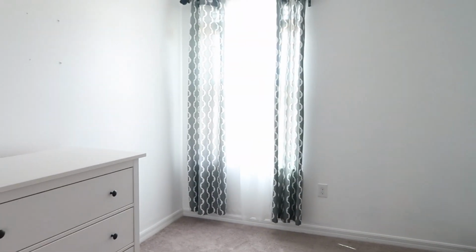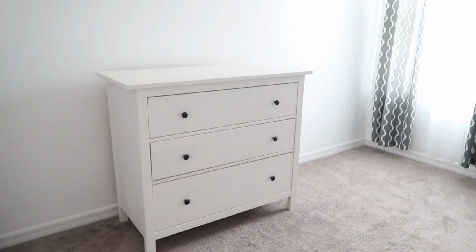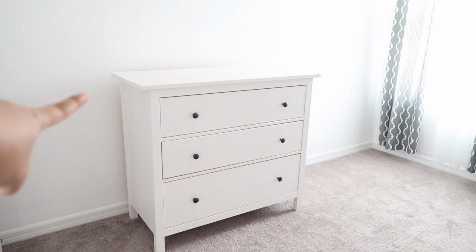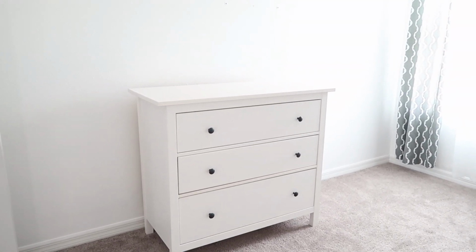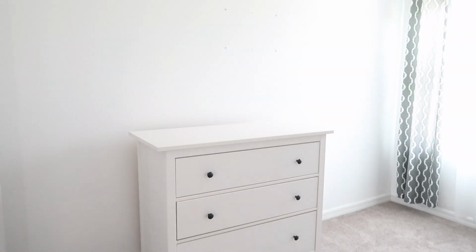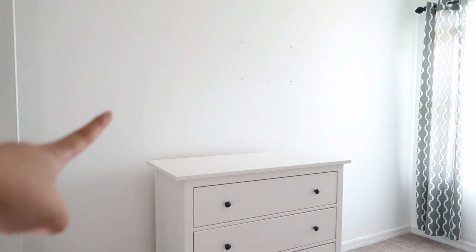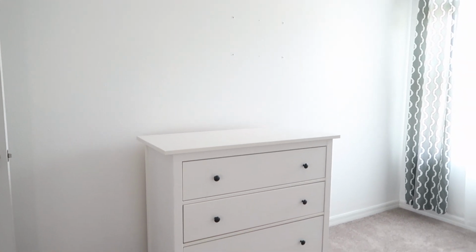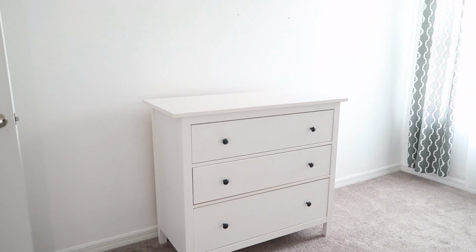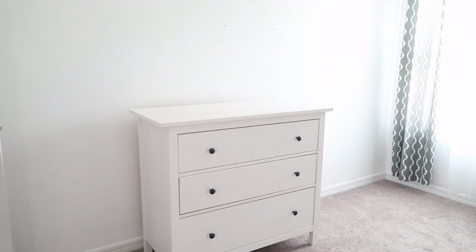And we actually got done painting this last night. And that would be the changing station. That would be where we're gonna change him. And I actually wanna put a mirror there. But my hubby wants to put a TV there, so I don't know. We'll see.